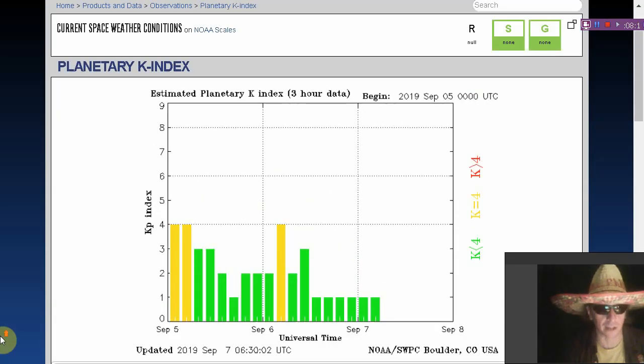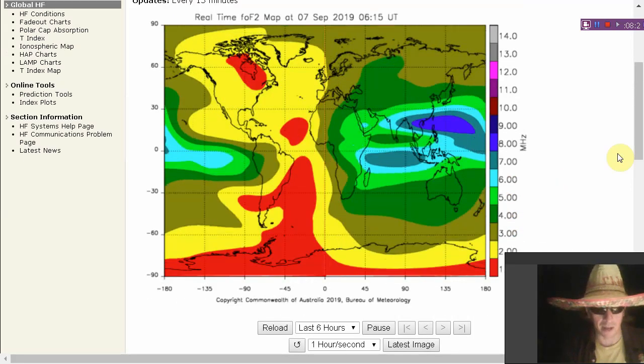Speaking of growing, we've got good news. Here's a KP index. It's been pegged at 1 for the better part of the last day. KP index at 1.